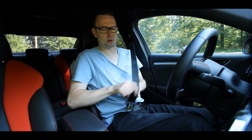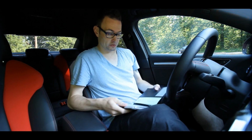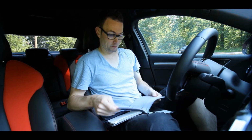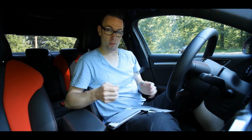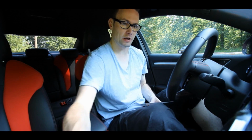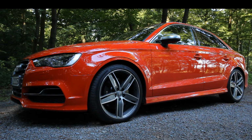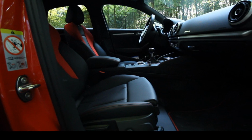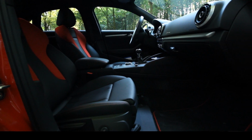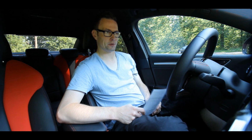So let's talk a little bit about the interior of this car here. And as always, Audi has given me a spec sheet with all the options on it, which is really nice because many times I end up not really knowing how many options and what kind of options the car that I'm driving and testing has. So this S3 Sedan here costs 40,400 euros here in Germany with the 6-speed manual transmission, and it has options for another 14,000 euros on it.